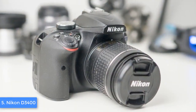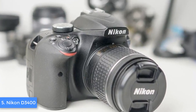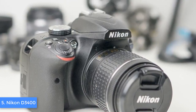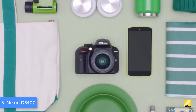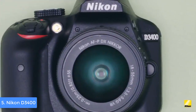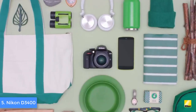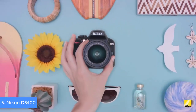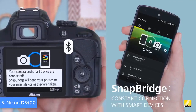The D3400 uses an EXPEED4 image processor, a 24.2 MP DX format CMOS sensor as I've stated earlier, and interestingly, it has a native ISO that ranges from 100 up to 25,600. These specs are great for beginners, and even for intermediates who want to shoot with a budget camera before getting an upgrade. To be more specific, you can shoot at 5 FPS and get every dynamic action captured smoothly without losing any quality at all.